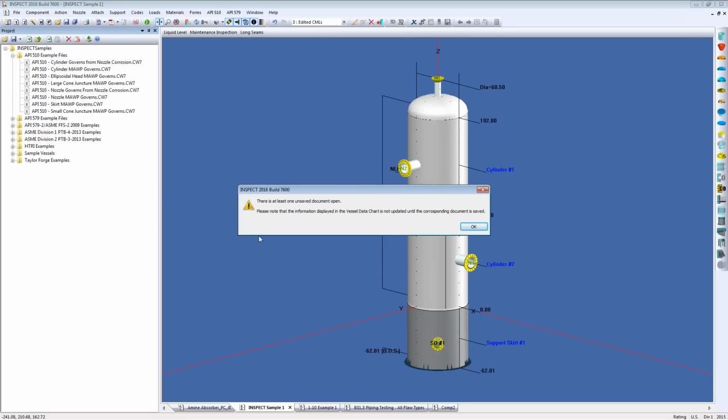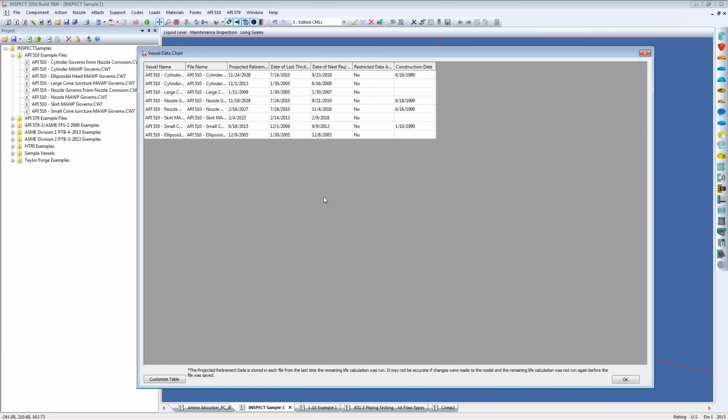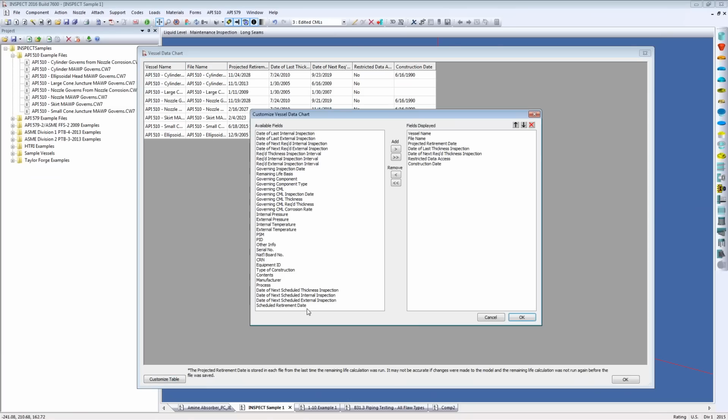This note here is just saying, I have an unsaved document open. That's fine. I'm just going to click OK here. And you can have a look at the vessel data chart, and we can actually customize the information you want to see here. So down here on the left, if I click Customize Table, we can have a look here. So what I'm interested in is what's the governing component, what's the component type, and then what's your date of next inspections.